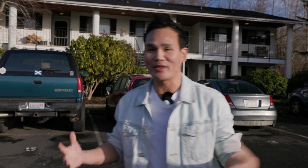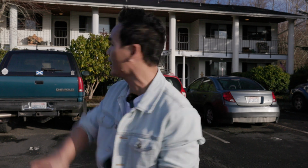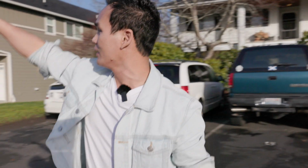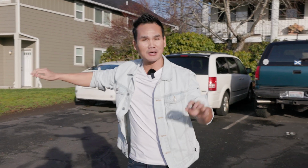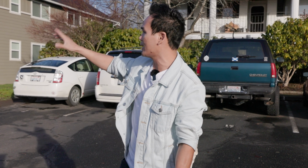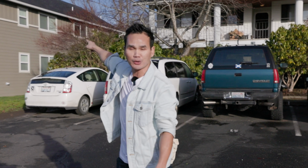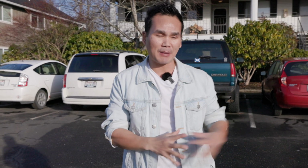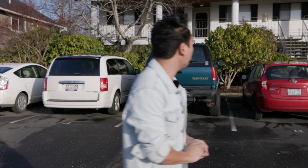This is my favorite rental, my pride and joy. This is a 6-unit apartment building. We got 3 up top, 3 on the bottom. It's currently all fully rented. What's nice about this location is when you get onto the parking lot, you can look down and see the mountains a little bit, and you see the water, but it's not like a water view. I can walk from here to the Canadian border within like 10 minutes. And this property is about 30 minutes away from where I live.